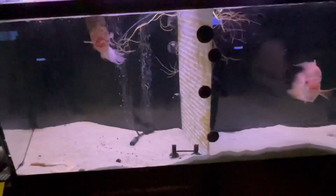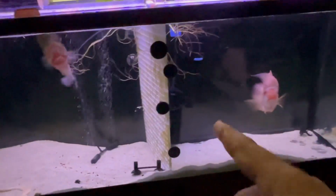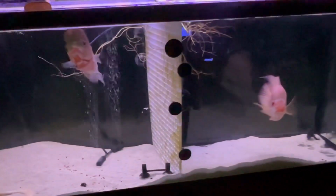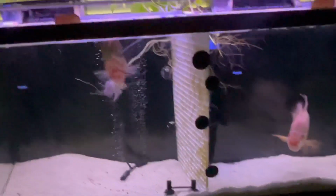He is a little beat up because of the little drama that happened in this aquarium. Well, definitely Maui's a male. I thought this was a female. I was gonna see if I can breed them. I took down the center divider and all hell broke loose, and my boy got beat up.